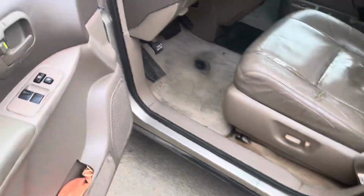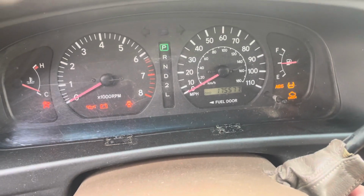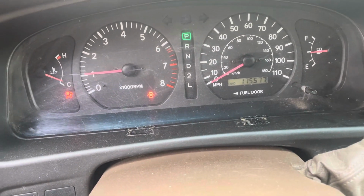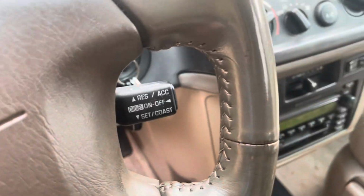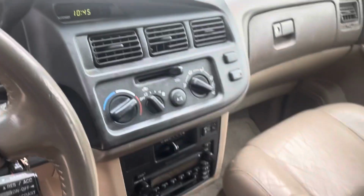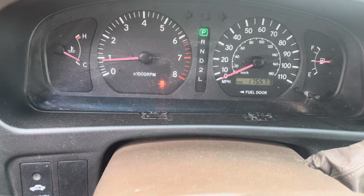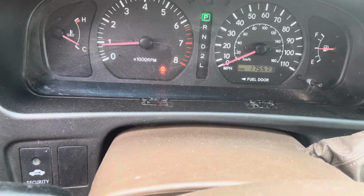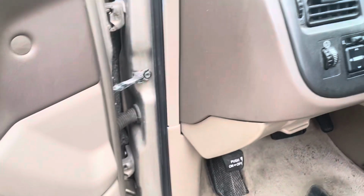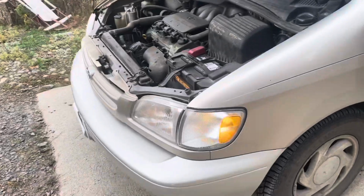This one is a good one. We'll do this so you can see. All the lights light. Fires right up. Radio, we'll turn that off just so you can hear me clearly. But all the knobs, the AC, 3rd row, everything perfect. Obviously the door's open, but not a light on for anything. We're at 175,577. But I mean, here, I'll try and be quiet. Listen. I mean, just so quiet. Just purrs like a complete kitty.